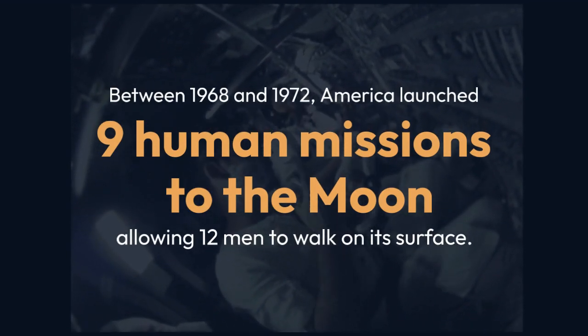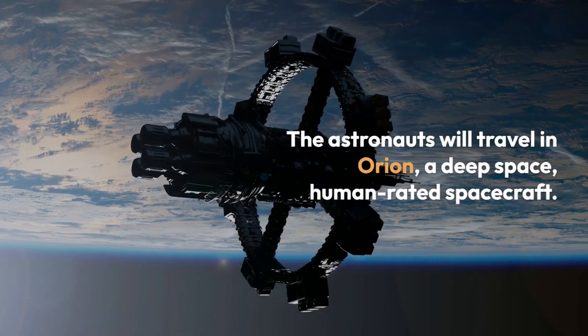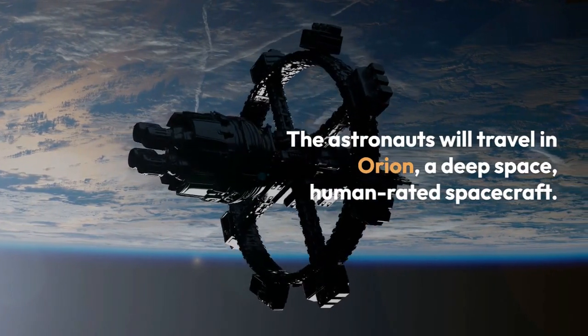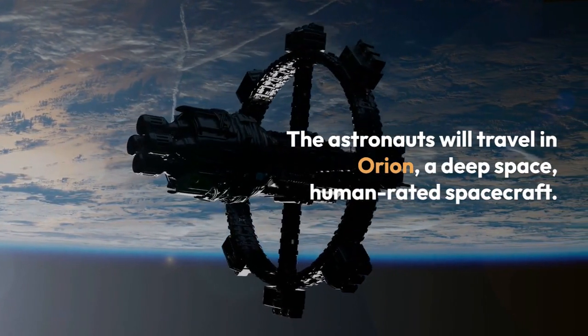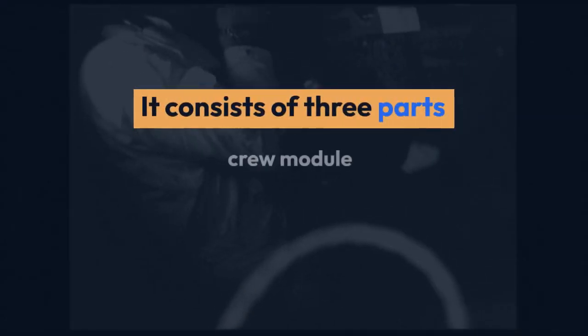NASA's next chapter of lunar exploration, called Artemis, has the task of not just going to the moon to create a long-term human presence on and around it, but also to prepare for ever more complex human missions to Mars. In short, everything we must be able to do there, we must first do here.